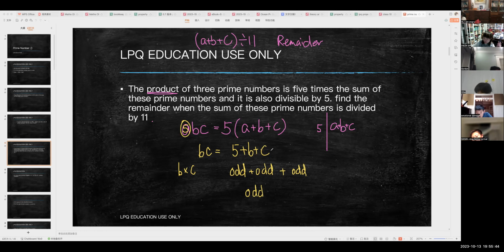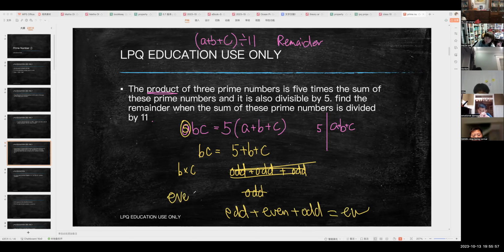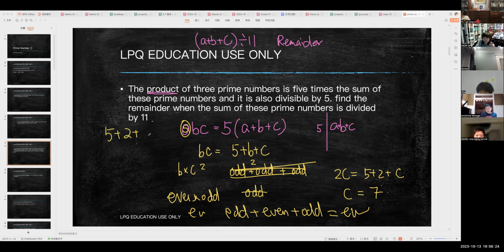But if one of them is even, is it working? So odd plus even plus odd could be even, right? And even times odd also could be even. So let's try to make B equals 2. So 2C equals 5 plus 2 plus C. I think I already know, C equals what? C equals 7. Did you get it, everybody? So the answer you can see is 5 plus 2 plus 7 equals 14. So 14 divided by 11 equals 1 and remainder is 3.